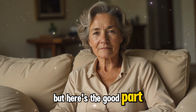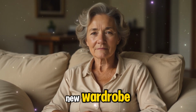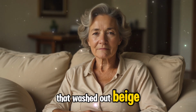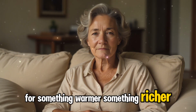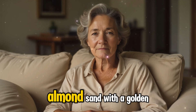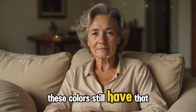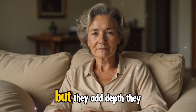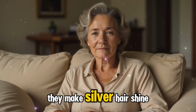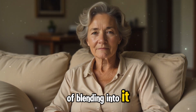But here's the good part. The fix is easy. You don't need a whole new wardrobe. You don't need a personal stylist. You just need to swap that washed-out beige for something warmer, something richer. Think camel. Think soft mocha, almond, sand with a golden undertone. These colors still have that timeless neutral feel, but they add depth. They bring light back to your skin. They make silver hair shine. They frame your face instead of blending into it.